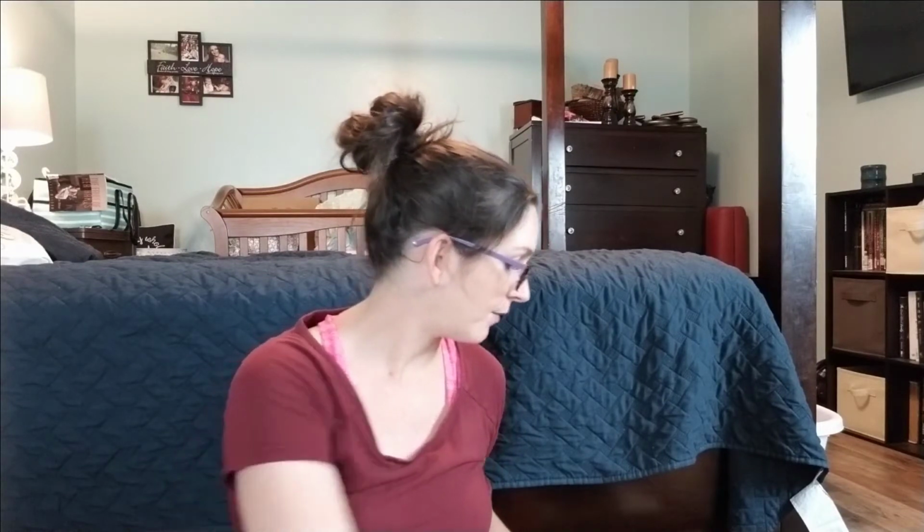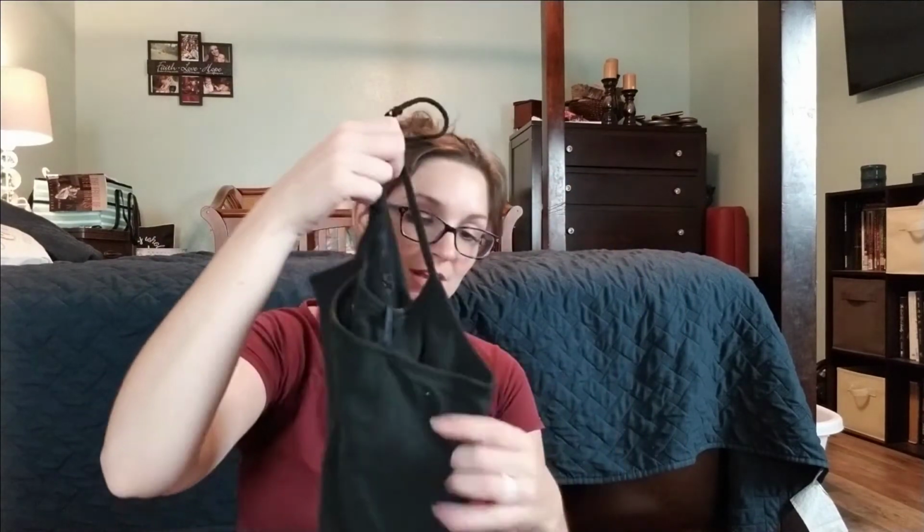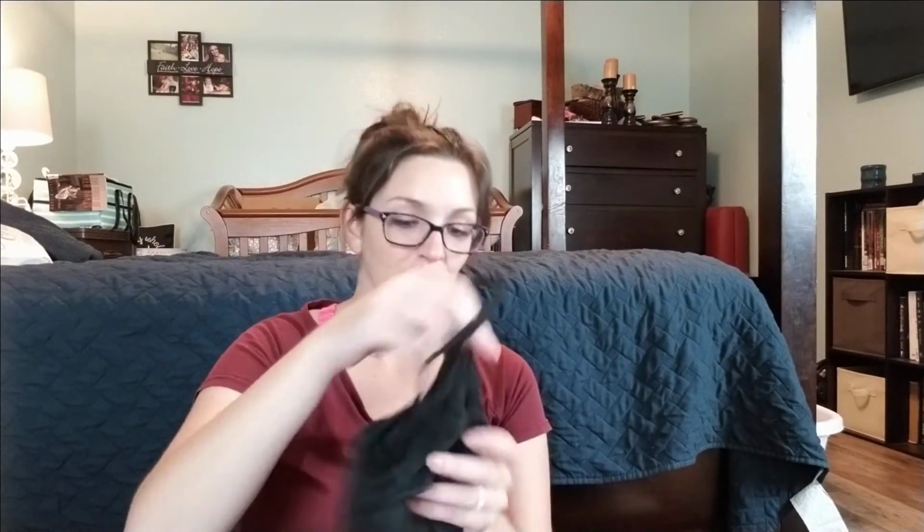And then I also have a couple of tank tops. I don't do nursing tank tops. I hate them. I find them extremely uncomfortable, and so I just use normal tank tops. It's nothing to pull down a tank top to nurse. It really is. Or a little spaghetti strap. It's not that hard. And they're just more comfortable in my opinion.